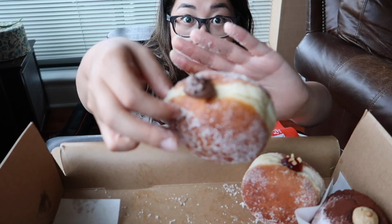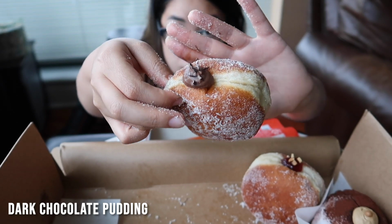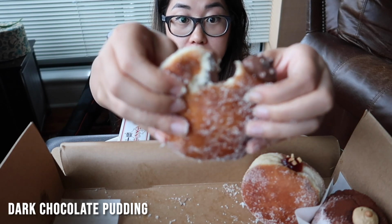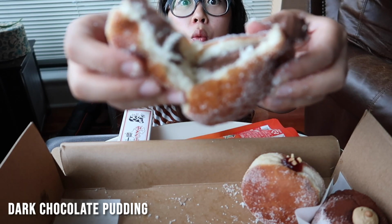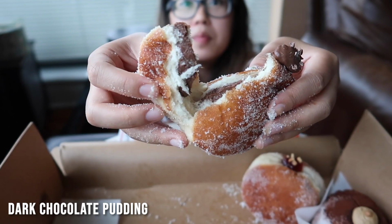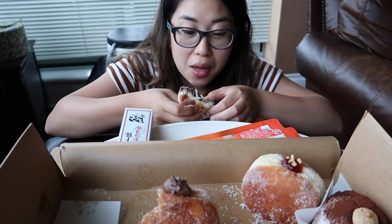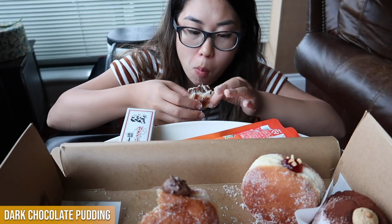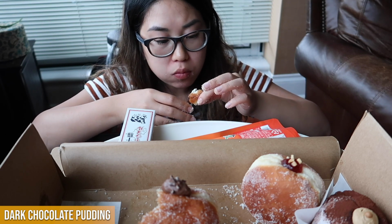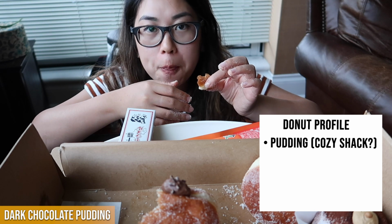That, though, brings us to our next flavor, the dark chocolate pudding, which I propose is like a homemade version of Nutella. I don't know if you can see that. Okay. I'm gonna see, there's no more space on my plate. Oh my gosh, yes. Straight up pudding. Reminds me of Cozy Shack chocolate pudding.